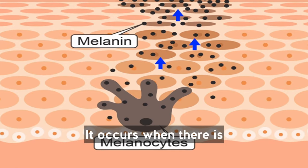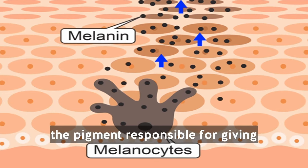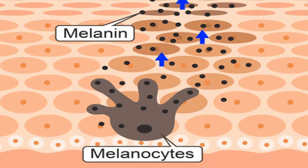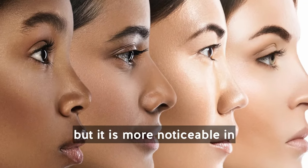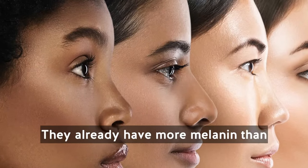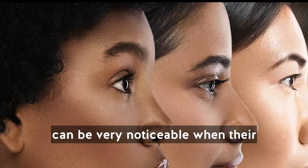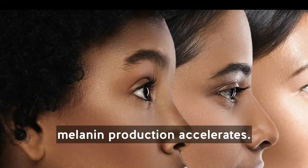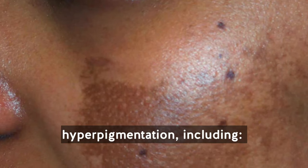It occurs when there is excessive production of melanin, the pigment responsible for giving color to the skin, hair, and eyes. Hyperpigmentation can affect people of all skin types, but it is more noticeable in individuals with darker skin tones. They already have more melanin than people with paler skin, and so it can be very noticeable when their melanin production accelerates. There are several types of hyperpigmentation, including 1.